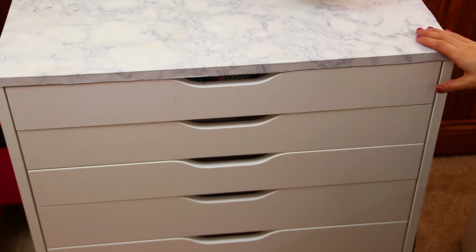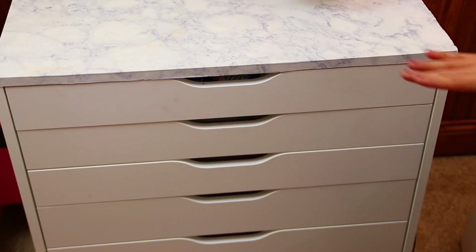My camera settings might be a little bit different in this particular shot because I had to use a lens that's a little bit wider so you guys can see the entire thing.